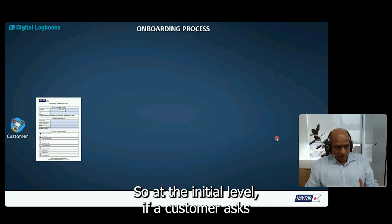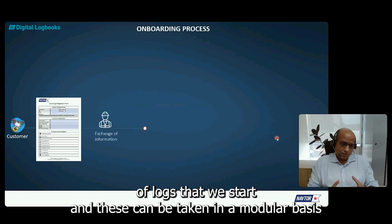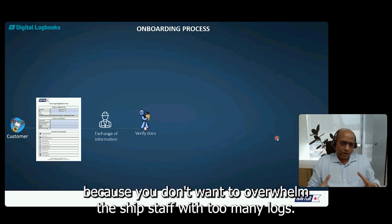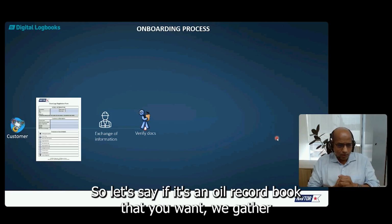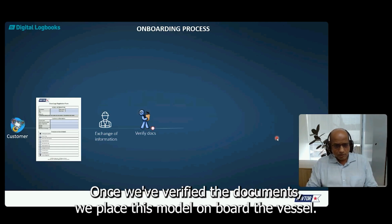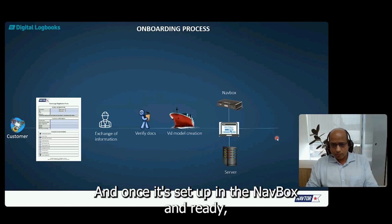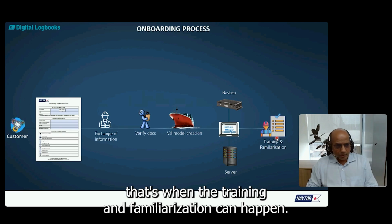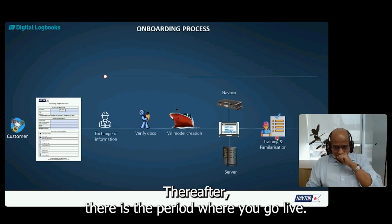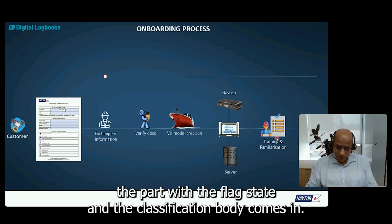At the initial level, if a customer asks us for a certain number of logs, we agree on the set of logs that we start with, and these can be taken on a modular basis because you don't want to overwhelm the ship staff with too many logs. Let's say it's an oil record book that you want: we gather the information related to the tanks and other details of your ship. Once we have verified the documents, we place this module on board the vessel. That installation is done on the nav box, and once it's set up and ready, that's when the training and familiarization can happen. Thereafter, there is the period where you go live. When you go live, the flag state and the classification body come in.